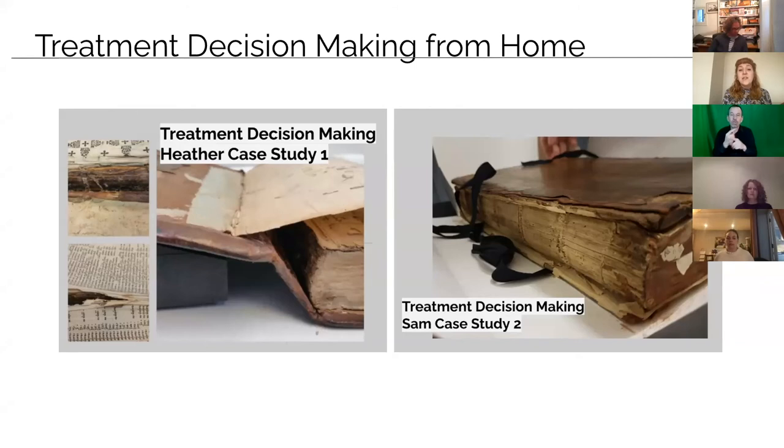I asked members of my team to find a few before photos of objects they had worked on, and I put together a small presentation of case studies showing damage. We looked at the photos together via screen sharing, and I proposed my own treatment steps and time allocations. The main focus was collaboration and the sharing of ideas between us all, highlighting the importance of mentorship from peers.